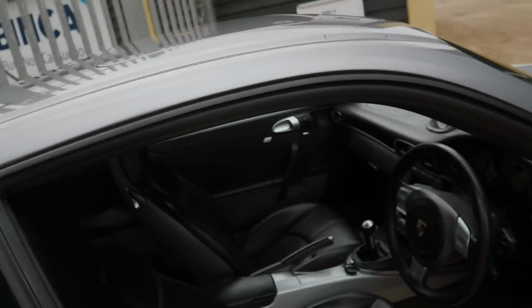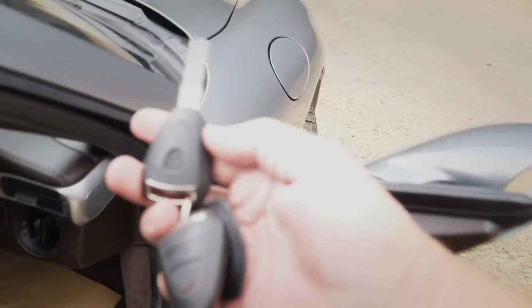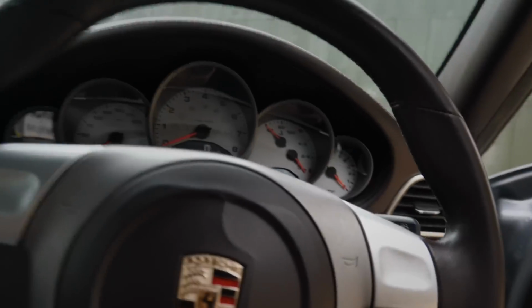Let's start the engine and get the sunroof open, shall we? So at this point in the video, guys, we're going to hear this wonderful car start. Here we go. Back out with the keys, 89,000 miles. Is there anything else to talk about?